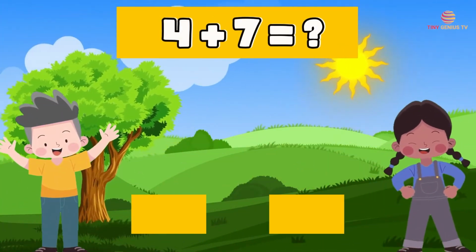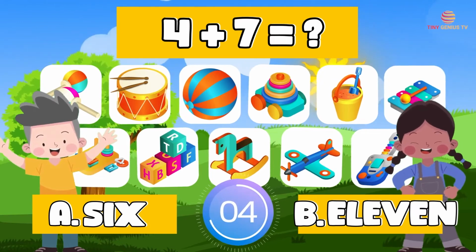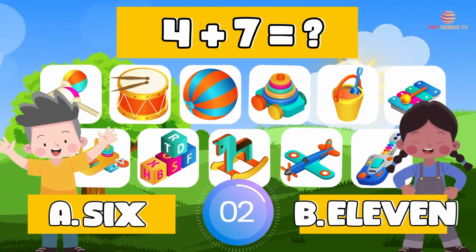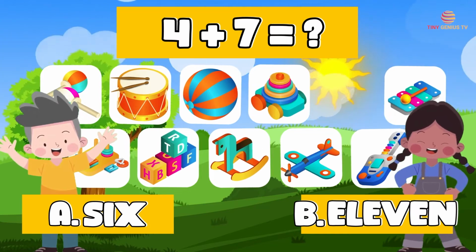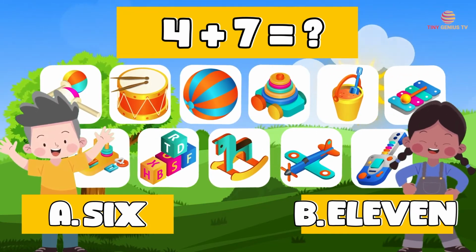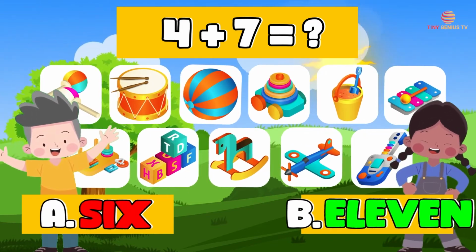How much is 4 plus 7? One, 2, 3, 4, 5, 6, 7, 8, 9, 10, 11. 4 plus 7 is 11.